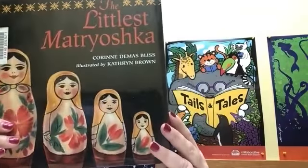So let's go with our story today. There are lots of these types of stories here at the library. You're welcome to download some from our website, or you can come in and check some out here in the library. There are different versions, but this is the one I'm reading today.